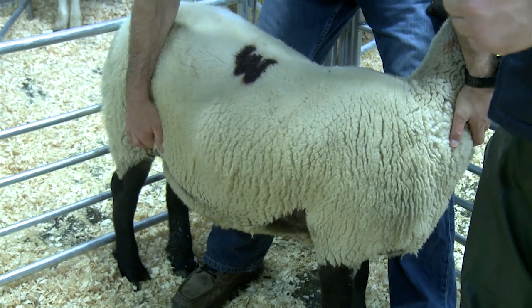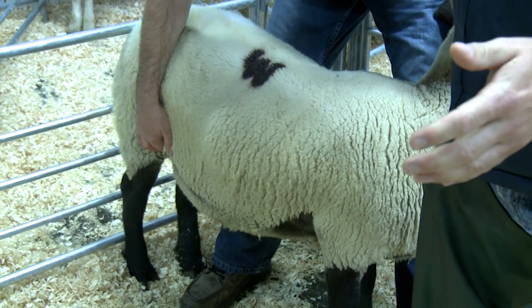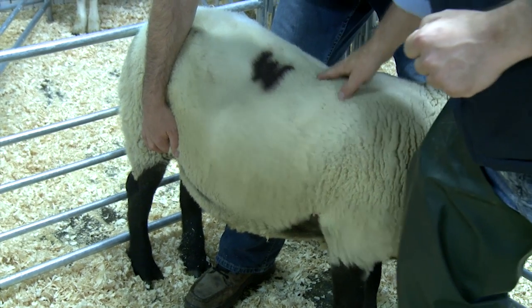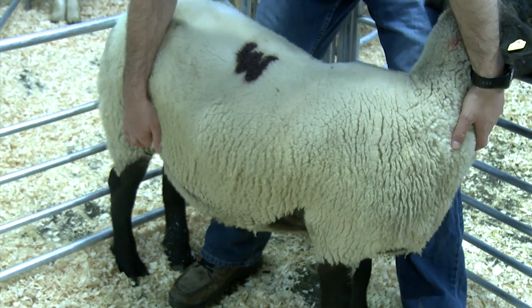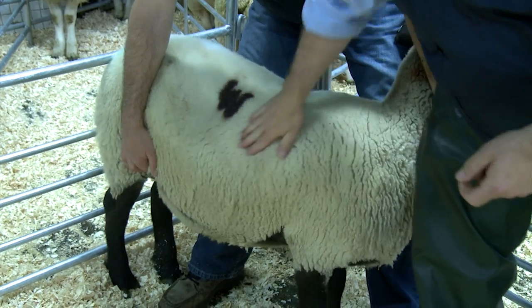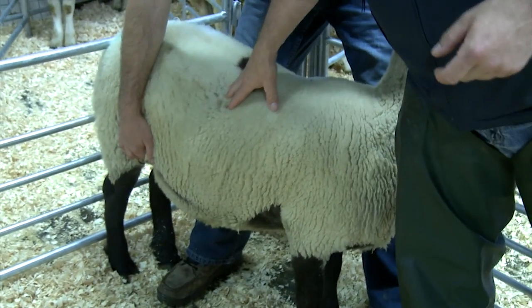Last year we had a great back end. Ewes scanned very well, and the reason they scanned very well is because we had a good back end and ewes put on condition. They were in good body condition going to the ram. People who had a lot of grass in the autumn of 2013 would have had good scans. So it's important that we get them right. Now this ewe is probably somewhere around 2.5.